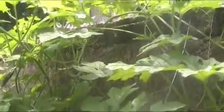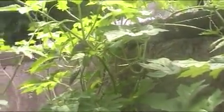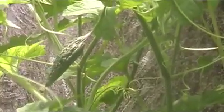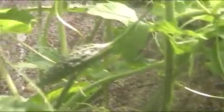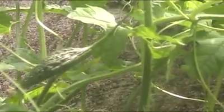Okay? And another surprise. Surprise! The very, very first fruit. Look at that. Wow. The first ampalaya fruit. Look at that. Wow. Only one fruit.